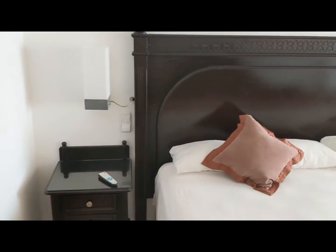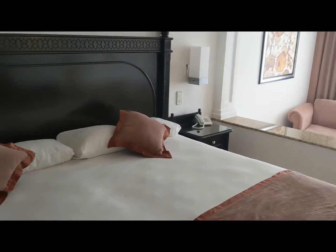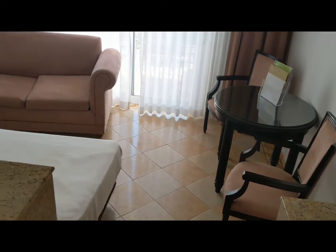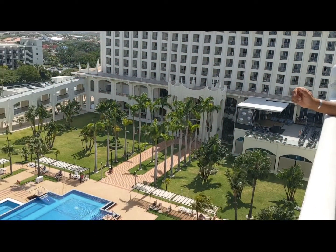Now let's take a look at one of the standard junior suites. This is a junior suite partial ocean view. You can see these are two smaller double beds pushed together to kind of make an extra large king bed. You step down into the living room area. There's a roll away here just so you can see what that looks like with the extra bed. You have the sofa as well as the table and chairs.